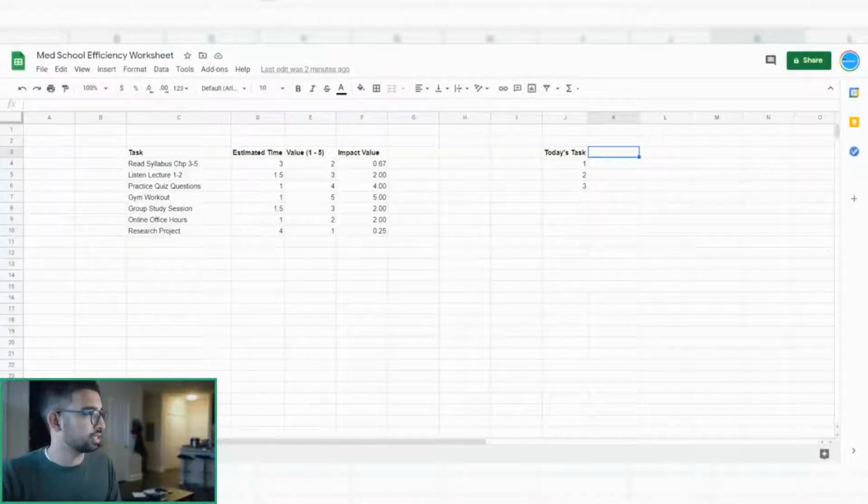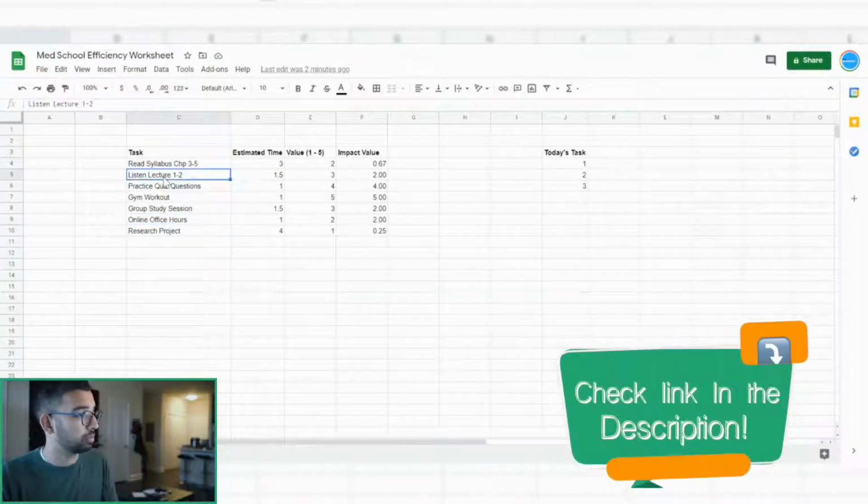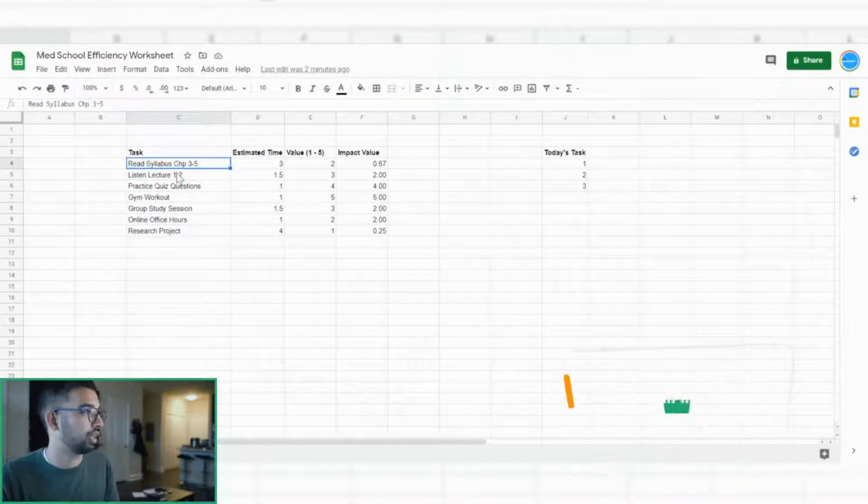So as you guys can see, I have a med school efficiency worksheet that is included in the MedElite Academy, so again, that'll be linked down below. But basically, you have different tasks that you'll be doing throughout the day. And this is an example.